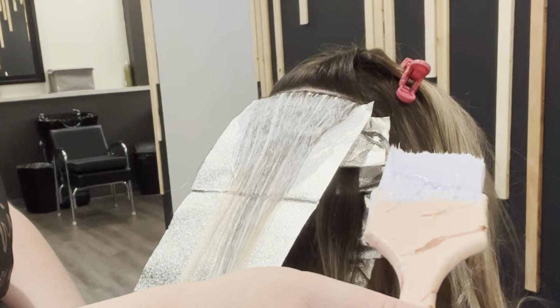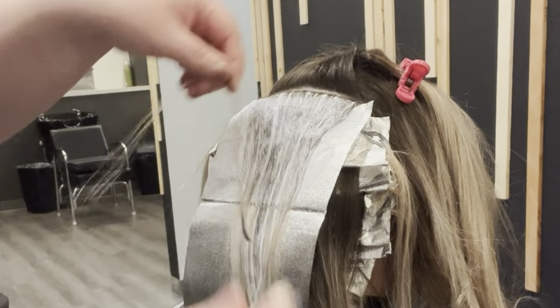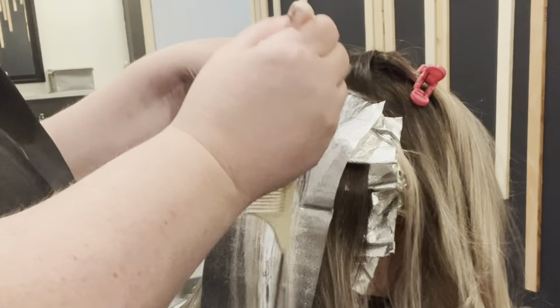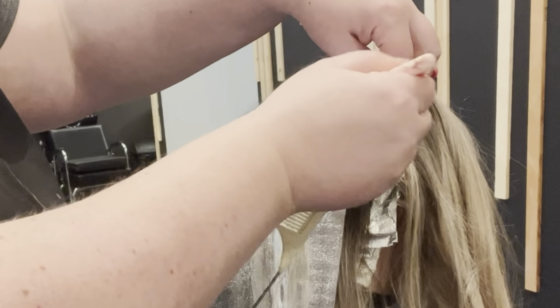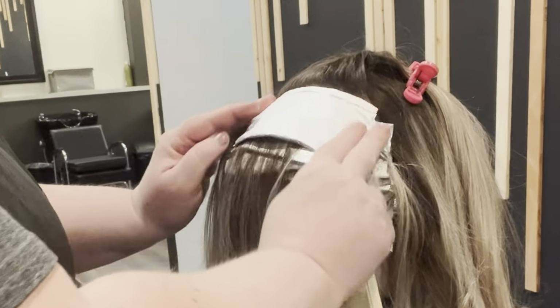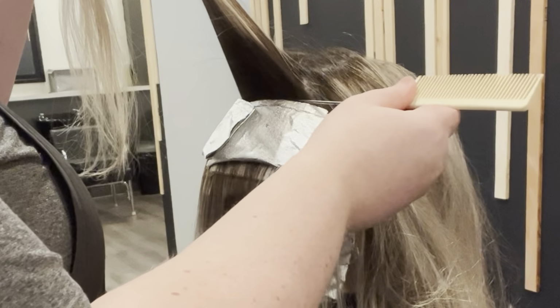And you'll notice also here that I'm trying to be really cautious of not running the bleach through the ends. So make sure that you're trying to weave out any of those blonde pieces or pick out the darker pieces and pull the blonde aside so that you're not overlapping any of those areas.